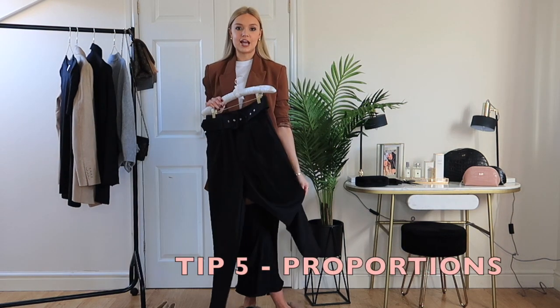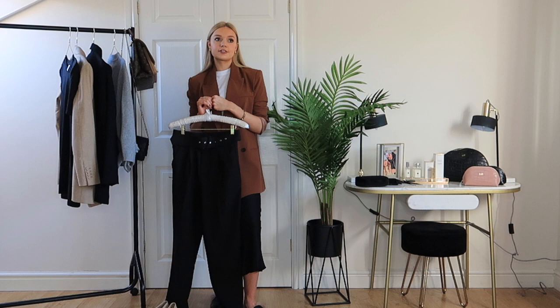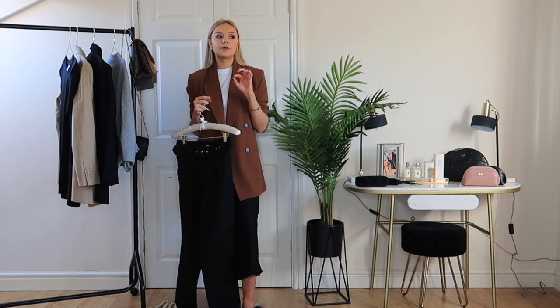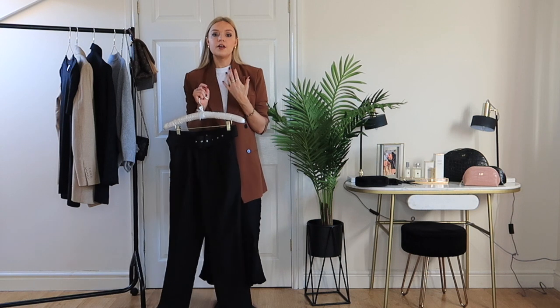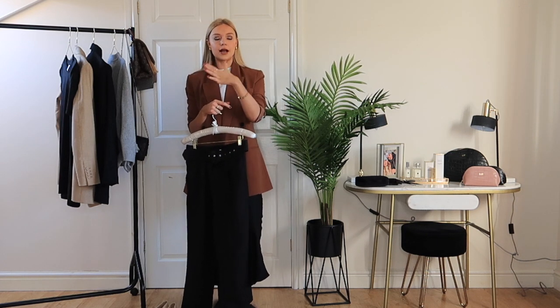So my next tip is proportions, and it's all about knowing your body shape. So I think it just does not look good at all when something clings to your body too tightly, something's the wrong shape for you, something's the wrong size, and pinpoint those parts. Look at yourself in the mirror, pinpoint those parts that aren't as good as the others, and where are your good parts, where do you really want to emphasize and make better, and then go from there. So sort of work backwards.